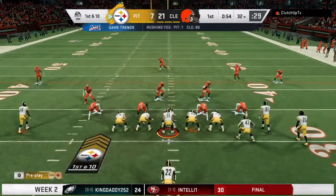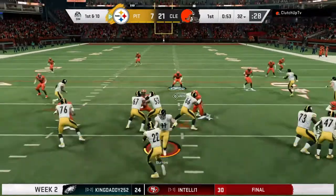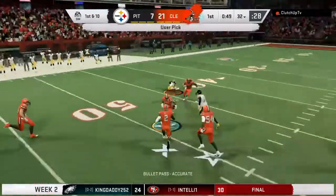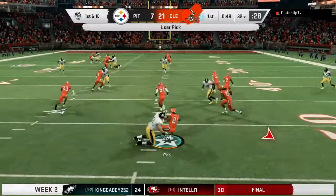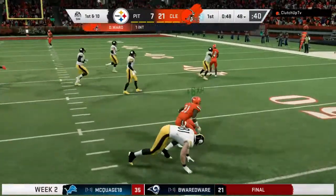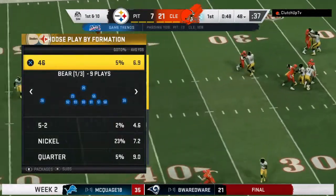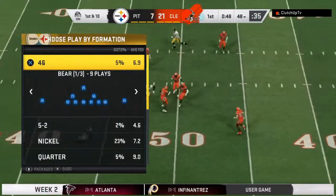I guess they have to feel a little gratified to at least get on the board last time, but still work to do. No doubt about it. I wonder now if they're going to try... Into heavy traffic, and it's intercepted. Picked up by Denzel Ward. And his guys are going to take over at their own 48-yard line.